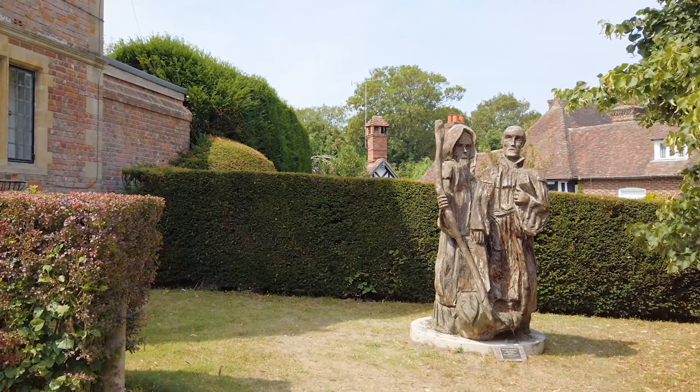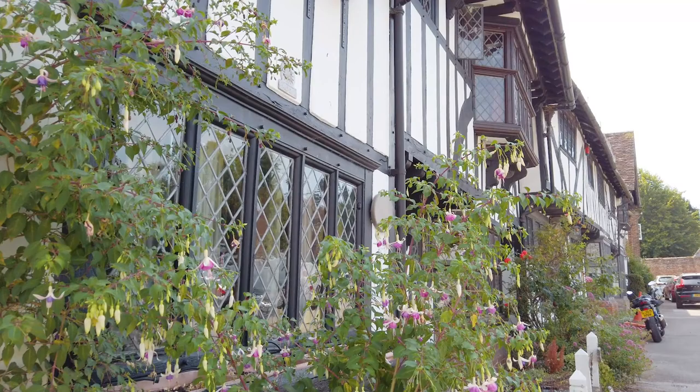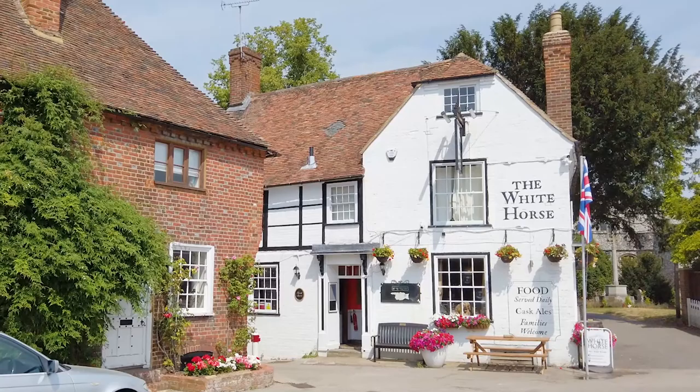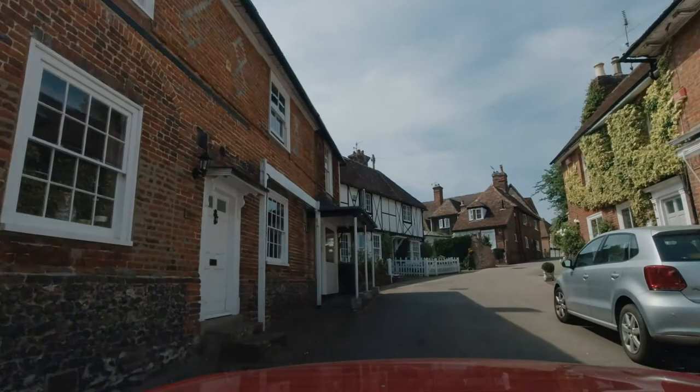Also within the village is Chilham Castle. What you see before you is the Jacobean building, but there's also a Norman keep, but its history dates much earlier than that. A perfect place for a spot of lunch, or possibly a stroll around taking in St. Mary's Church. We're on the road again, but let's take one final look around Chilham before we head on.